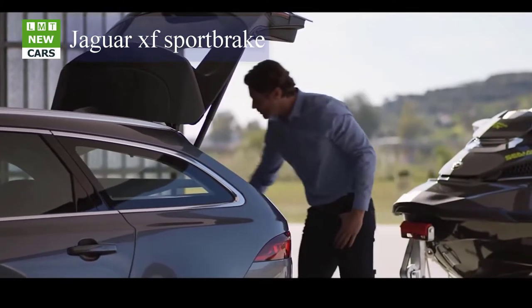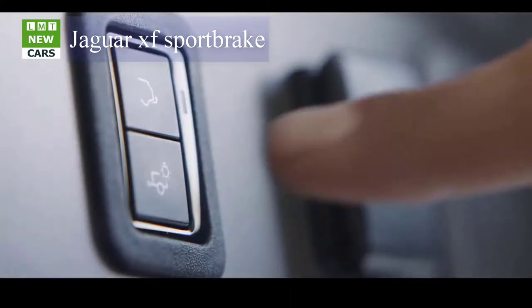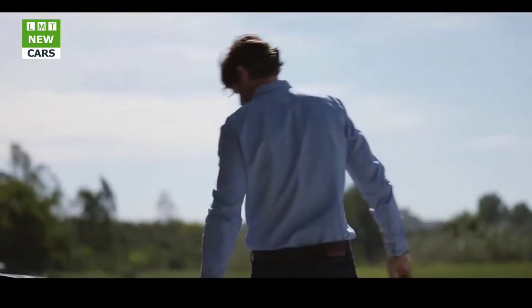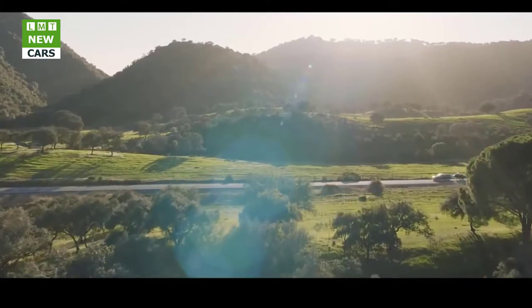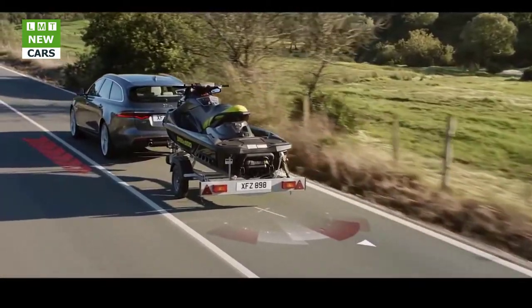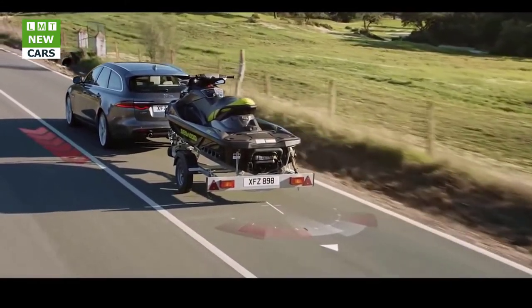Hidden until needed, an electrically deployable tow bar is available. Checking electrical connections is easy with the towing lights test feature. A comprehensive light sequence can be activated at the press of a button located in the boot. Trailer Stability Assist helps to detect trailer sway and applies a gradual speed reduction to assist driver control.